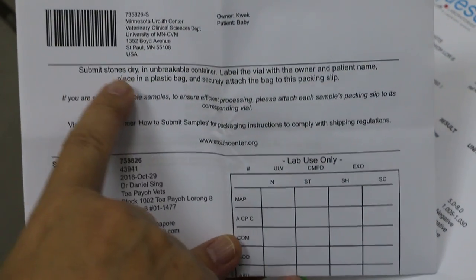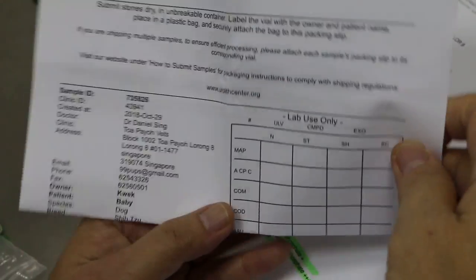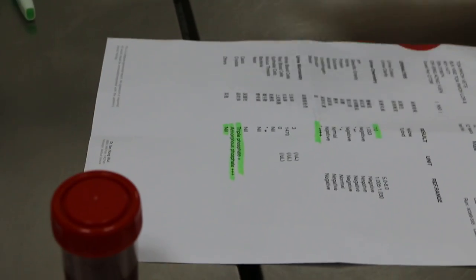They are the specialists in urinary analysis. So what most vets in Singapore do is send it to the Minnesota Urolith Center and fill up a form. Normally nowadays it's computerized, so you fill up a form and it'll be sent by post to the University of Minnesota in the USA. This is the method of confirming what type of stone it is.